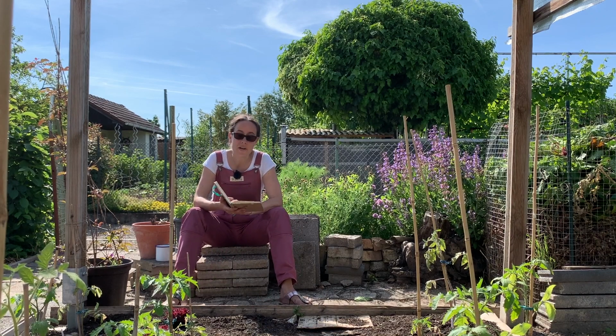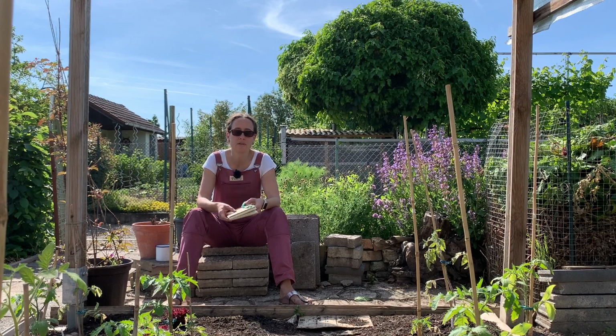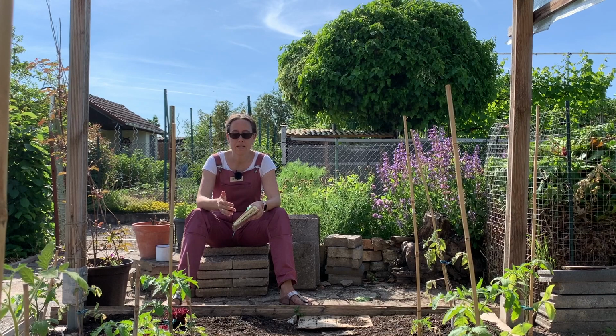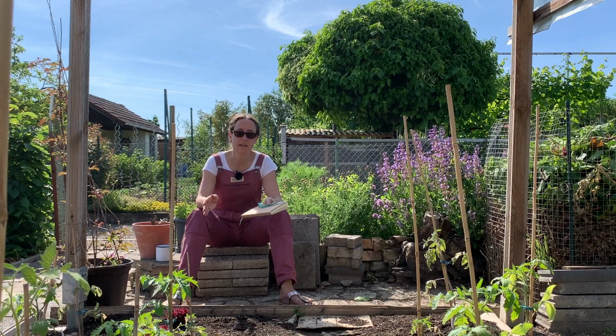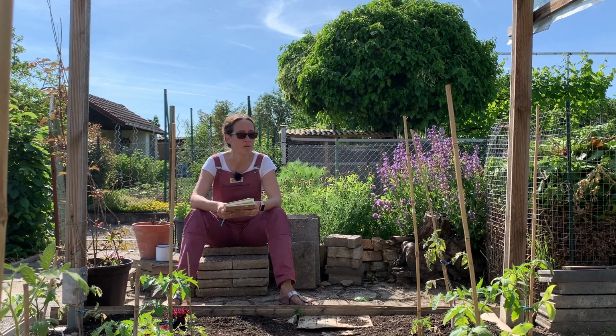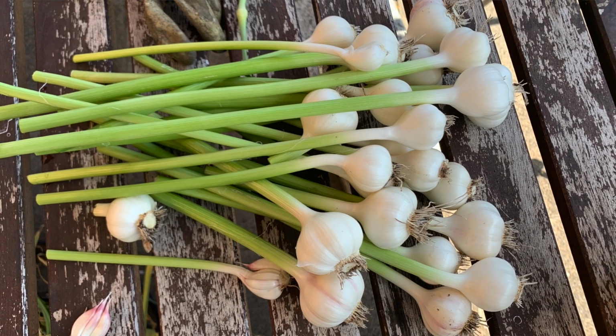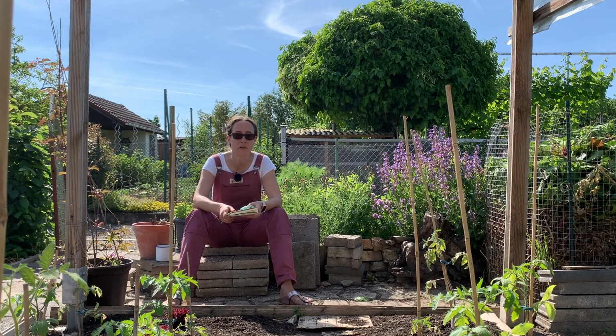Then 2 that I'll combine, the last 2 we agreed on was onions and garlic. We use at least an onion a day. On average, I would say probably more like 2. We put garlic in almost everything except baking.